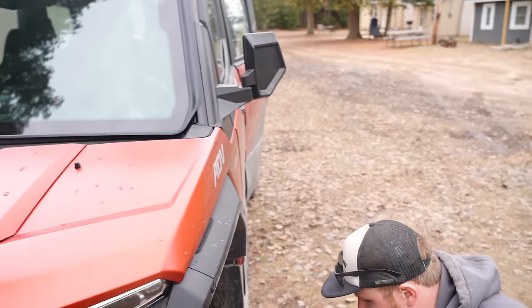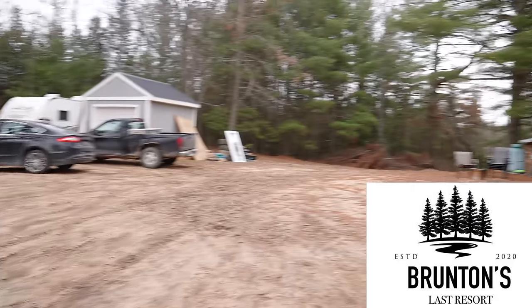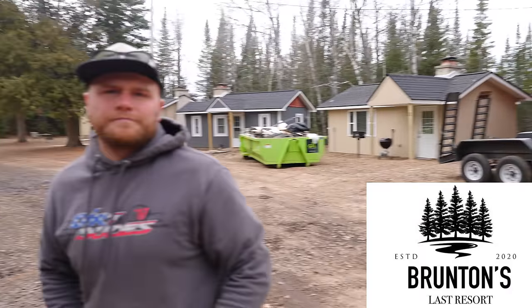But as you guys can see, we're at Brunton's Last Resort. We are. 6 cabins. We come here all the time. If we're going to come to St. Helen and ride, it's perfect. The trails are right down the road. Oh, 100%. I don't think there's a better place you can come and stay in the St. Helen area. Seriously. The cabins are awesome, everything you want inside of them. It's like an off-road resort. You can roll in at 3 o'clock, make a little noise. Chad, the owner, awesome dude, seriously, good friend of ours. So, Brunton's Last Resort in St. Helen. Check them out if you haven't been here.